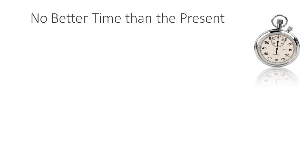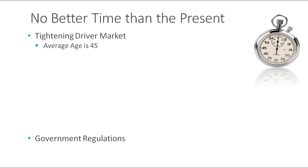So, no better time than the present to start moving with intermodal, and I'll list off a few reasons why. One, we've got a tighter driver market out there. Average age is 45, and we're having a hard time trying to find, as you guys know, new people to actually jump in and say, I want to be a truck driver as a career.